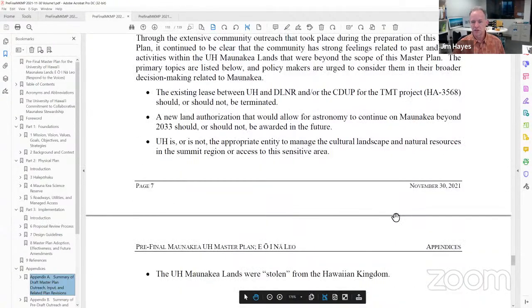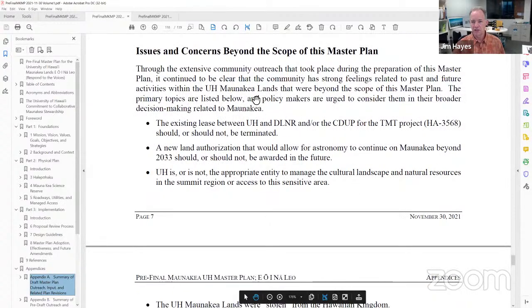And I'm just going through this quickly. And I'll just point out that there were other issues and concerns raised by the community that went beyond the scope of the master plan. And that included things like the existing lease between DLNR and the university, the potential for new land authorization, whether UH was the appropriate entity or not to be managing Mauna Kea. Things of that nature were beyond the scope of this master plan. So we point that out here.